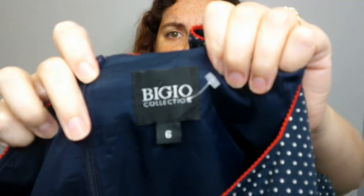Another brand that I don't know, Biggio Collection? I don't know. It's lined. It looks like it's like a quality dress. But yeah, I don't know anything else about it. Yeah, hopefully style alone will sell it. Polka dots usually do pretty good for me.